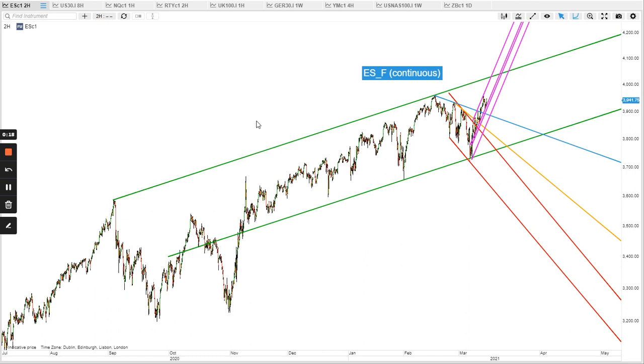Let's have a look at the general market situation on stock indices, forex, and commodities all separately in the next 15 to 20 minutes.